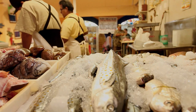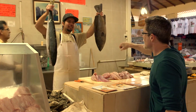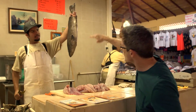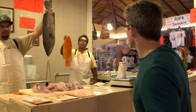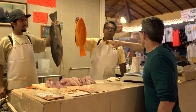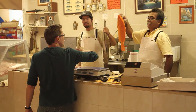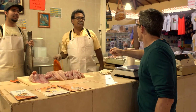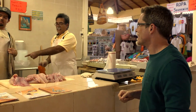Oh, look at that one. What's that one? Cabrilla? Yeah. Cabrilla, yeah. That's one of the favorite local sea bass. You see all the spots on the bottom of it there? ¿Y cómo se llama ese? Queen. Queen sea bass? Pero en español. Reina de las cabrillas. Oh, de las cabrillas. Muy bien.